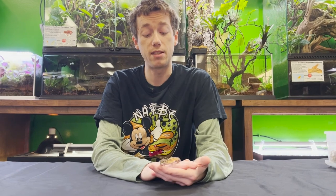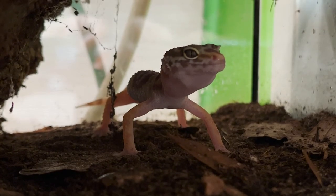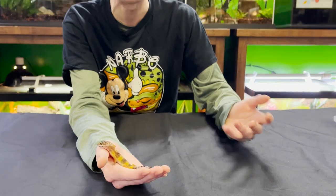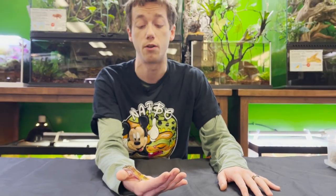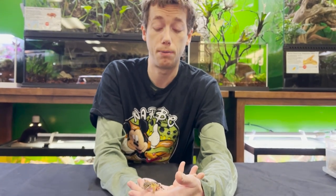Number one, they stay relatively small. On average, they get about 8 inches long. You can keep females together, can't keep males together. You can keep a pair together, but you really need to watch to make sure the male isn't constantly hounding the female.